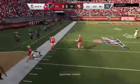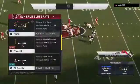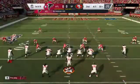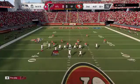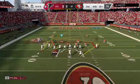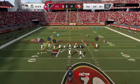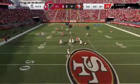Ryan, man open, that's Calvin Ridley. And he is out of bounds inside the 35. A nice pickup there, 18 yards, 1st down Falcons. So from inside Niner territory now, this is 1st and 10, down at the 33. Watch the out. From the gun, it's Ryan.